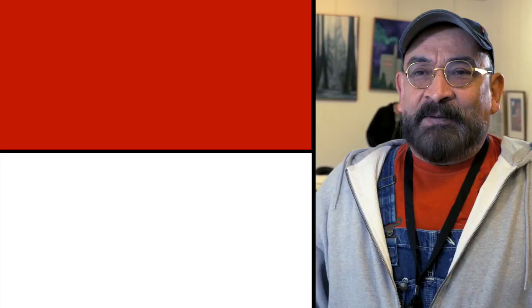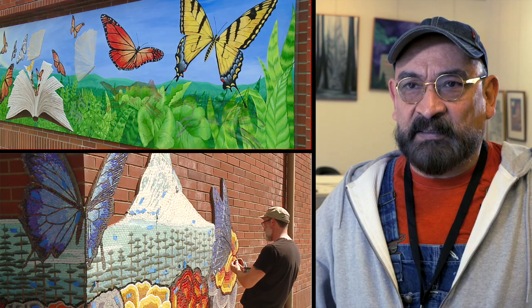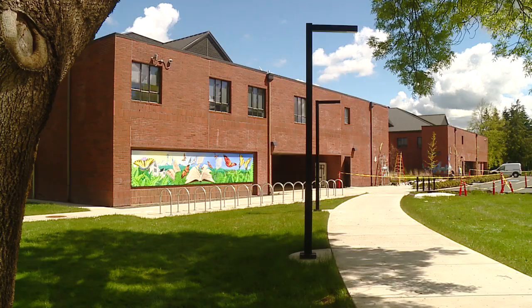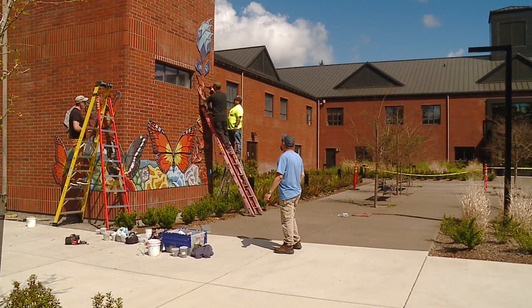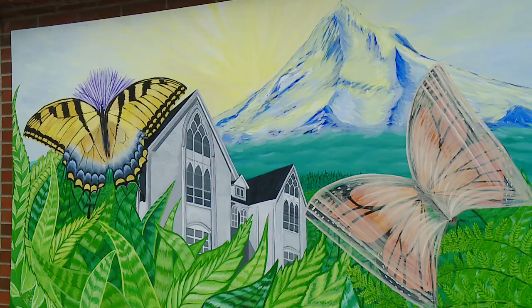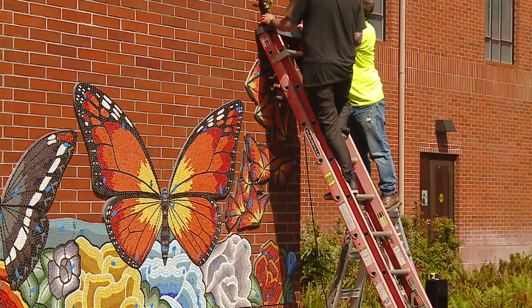My name is Hector Hernandez, and I'm a public art artist, and I usually work on mosaics, painting murals, and mixed media. What I'm doing currently at Western Oregon University is this commission for Oregon's Art Commission, 1% for Art. This project is intended for the Welcome Center, using two kinds of media. One is a painted mural, another one is a mosaic mural.